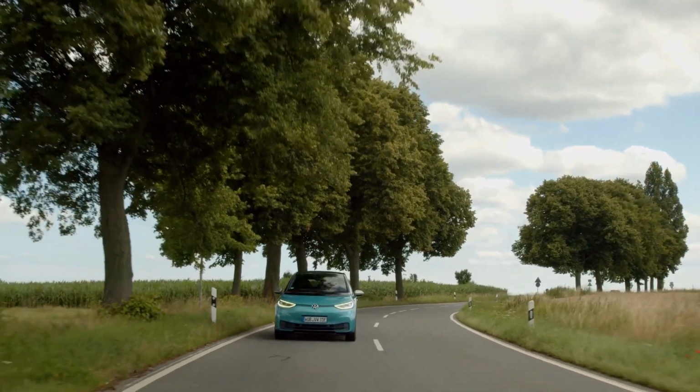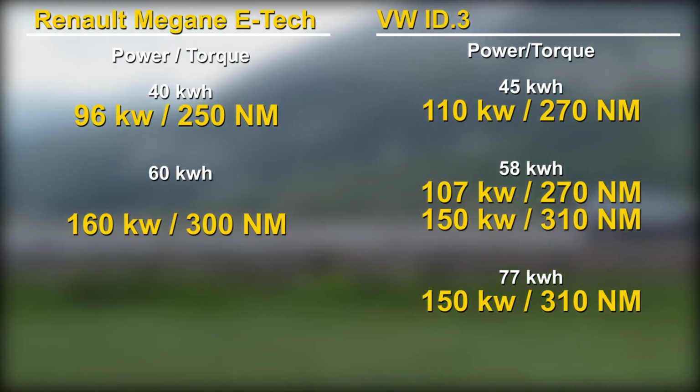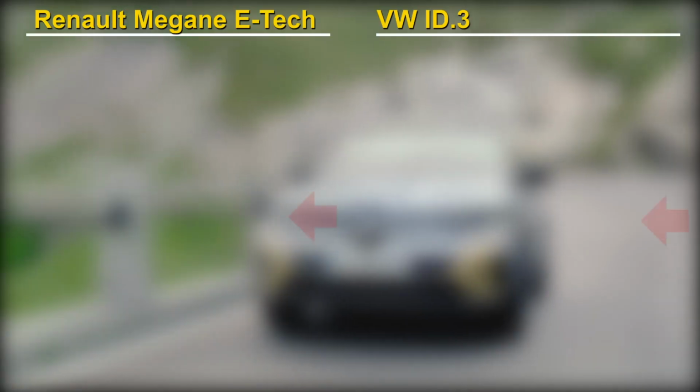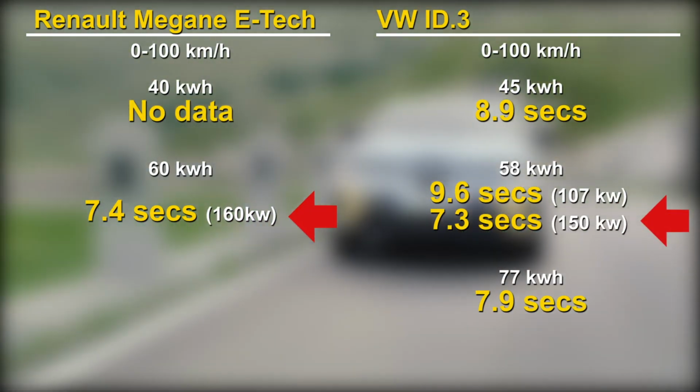The ID.3 is rear-wheel drive, while the Megane is front-wheel drive. Horsepower and torque numbers are also comparable between the two, with the key difference being that Volkswagen offers two different motor choices for the 58 kWh battery. The one acceleration time we have for the Renault compares well with the ID.3 counterpart.